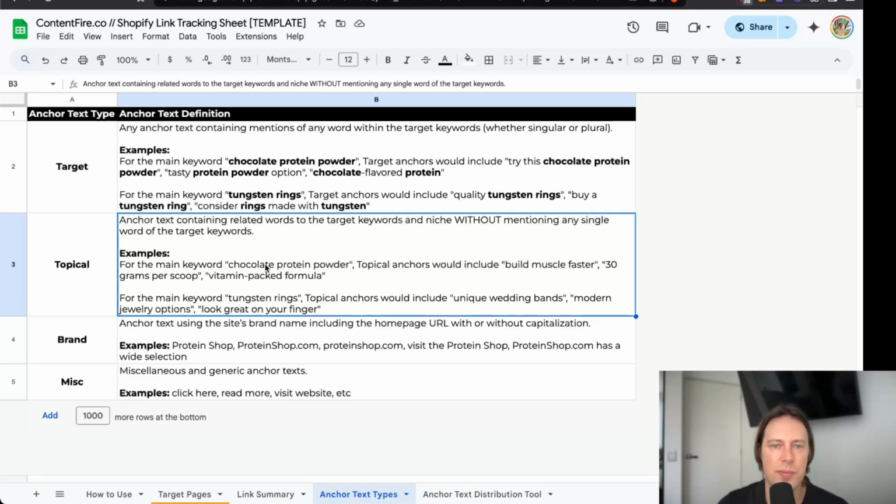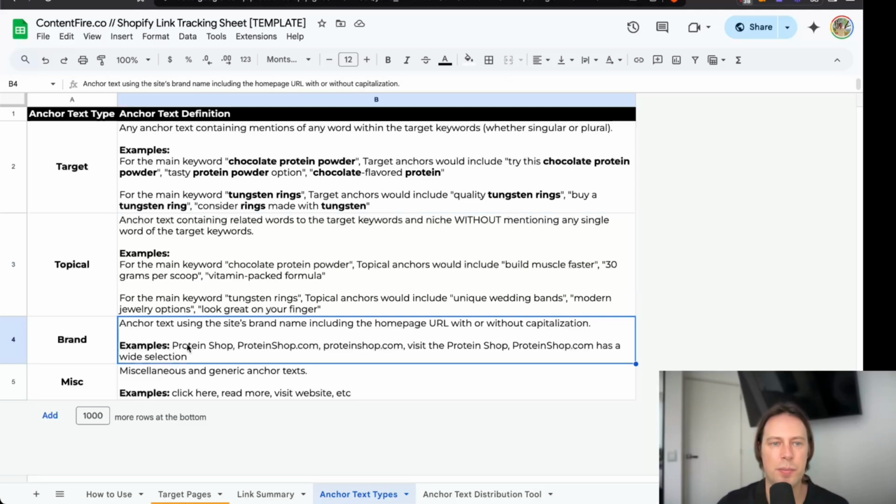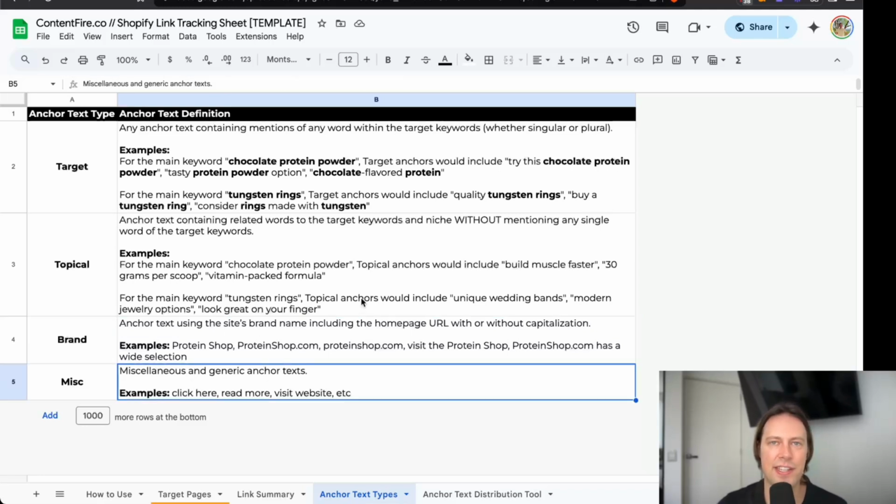Topical anchors are ones related to your niche, but don't actually mention any of your target keywords. In the case of chocolate protein powder, topical anchors would be, how to build muscle faster, or try this formula, get 30 grams per scoop. So just related to the topic, but you're not actually mentioning the keywords, kind of a roundabout way of mentioning that, without over optimizing. Brand anchors are just your brand name, .com, capitalized, not capitalized, different ways of mixing it up there. And miscellaneous is just click here, read more, whatnot.